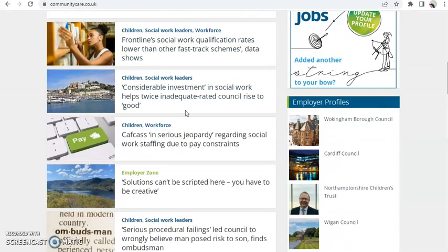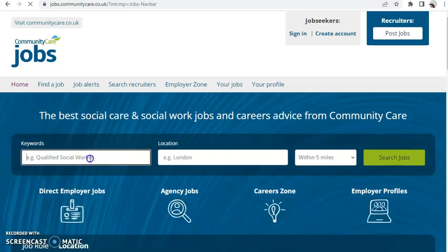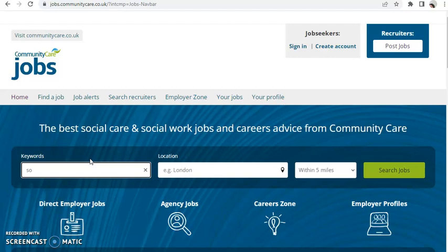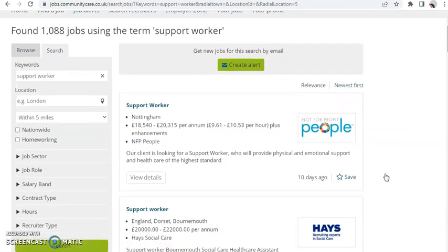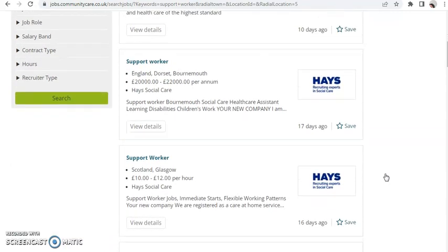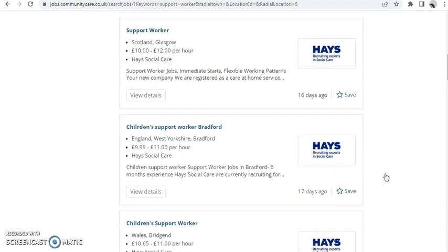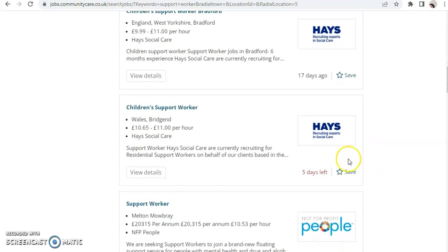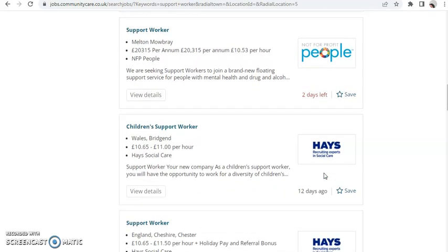So you can get any job from here. See jobs, just click on this and it will take you there. So you can just type, for example, I want to type support worker and I will search for it. Okay, so now a lot of support worker jobs are out, as you can see. A lot of it. You can just click, and some of these jobs are recent jobs that are posted for those who are interested to apply. You can see this one says 5 days left. So you can just go ahead and search, then apply for the jobs.